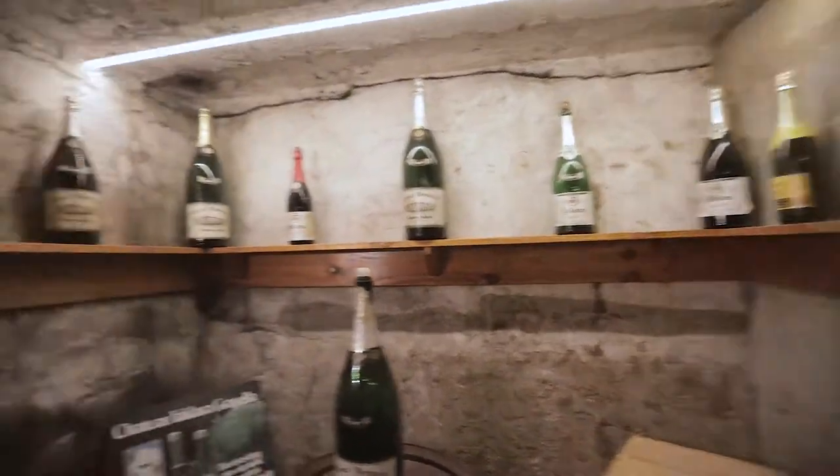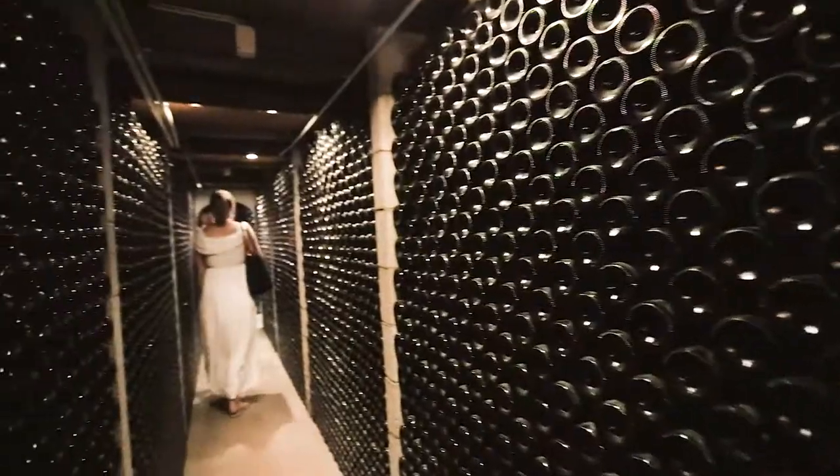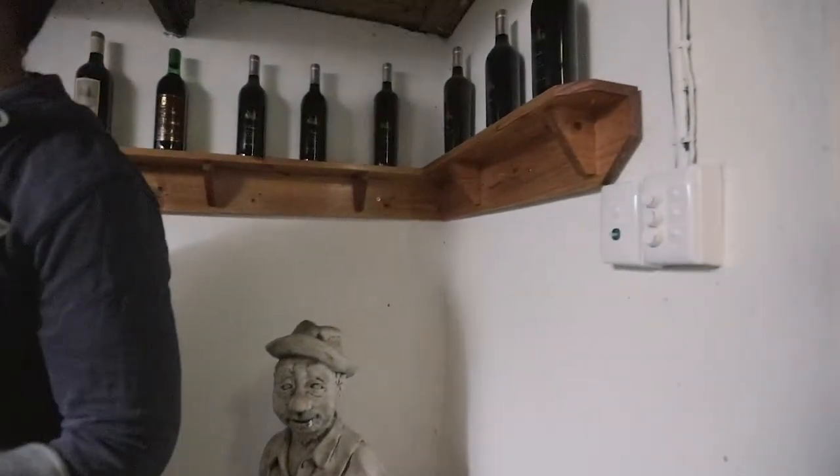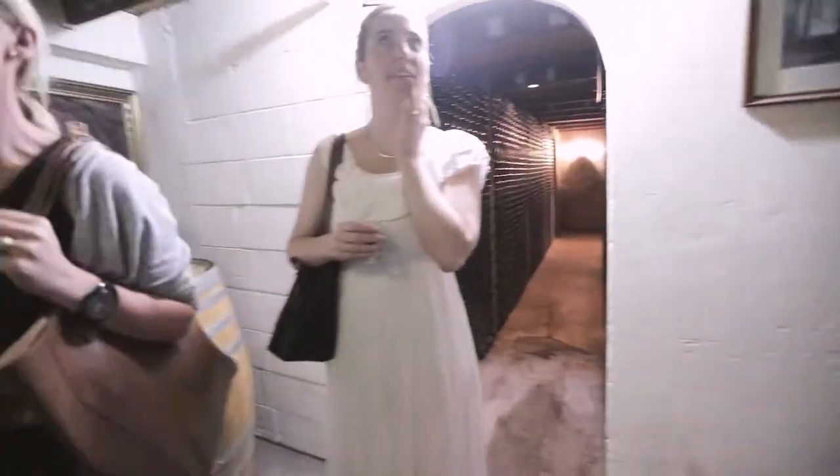Sure. Oh, you can feel the temperature. Oh my gosh. So you're only just on the right one. I'm crouching. Just. I'm also watching for spiders. This is awesome.